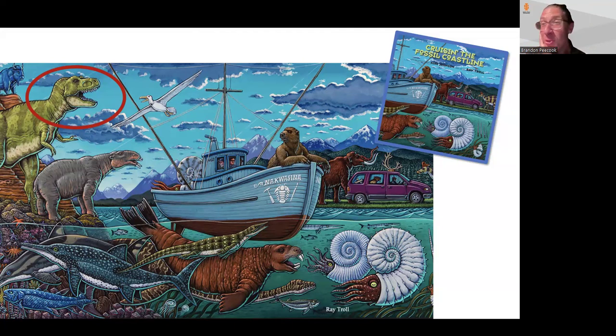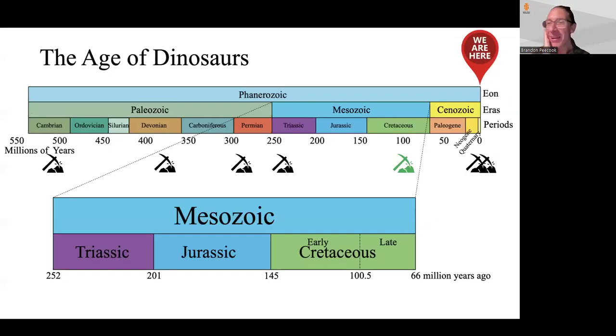And so that Suchosaurus is actually on the back cover of the book. There's a Tyrannosaur, which doesn't seem right for a West Coast book, but that is supposed to be the Suchosaurus, which is pretty fun. And as Oregon people, I bet you have this book, but if you don't, you could get it.